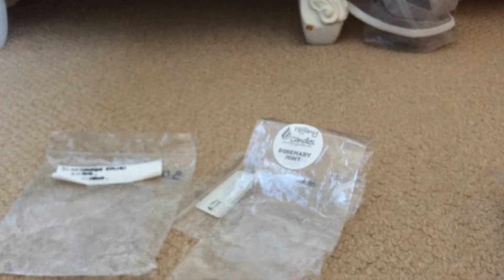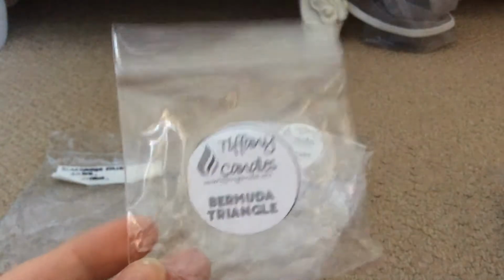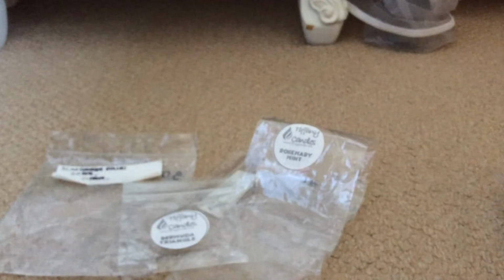You had to be around the melter to smell it. But it is a very tropical scent. I'd say if you mix this with clean cotton, it would smell amazing. That's probably one of my favourite mixes that I would do.